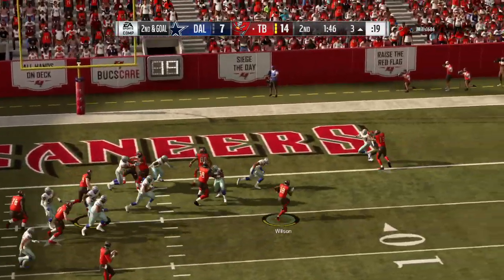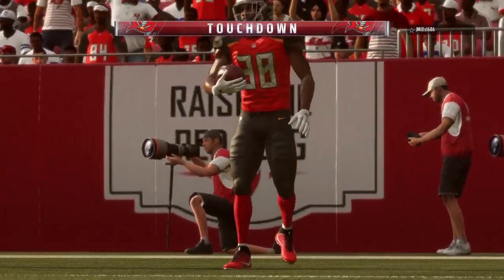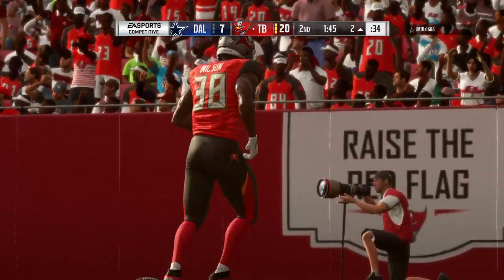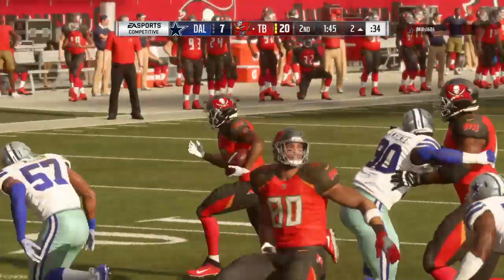Hey, hey, hey. Bravo. He's going to get it running right. And he'll take it into the end zone. Touchdown, Tampa Bay. A great effort there. A 3-yard touchdown run. And the Buccaneers here finding a way to stretch their lead.